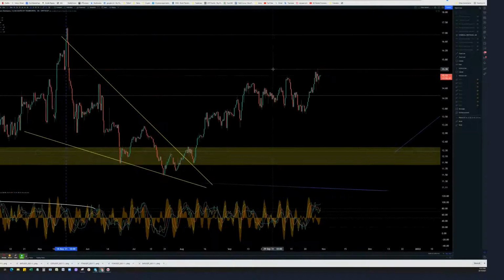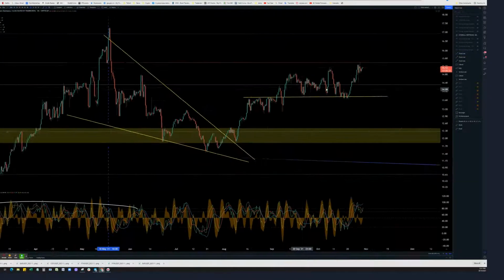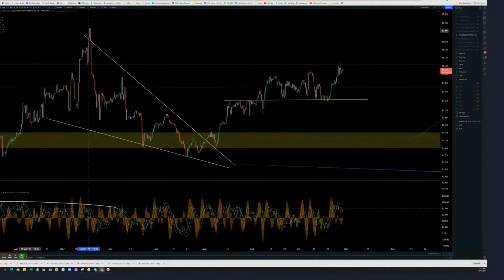Okay, so what do we have? It's a bit different, isn't it? Looking up close, we have a few levels there. So that's broken up that level. Now we can see it's trying to hold this level here. Hold on, I can do a good job of it. That's likely to be support.